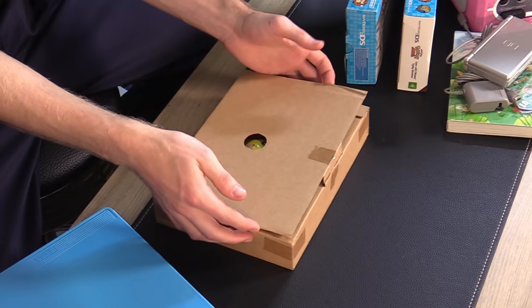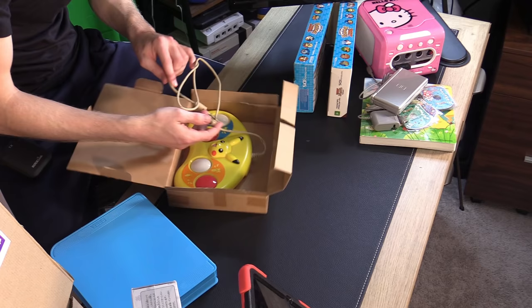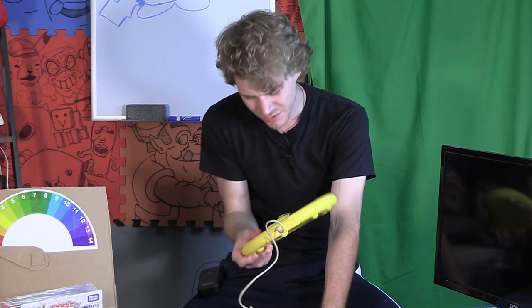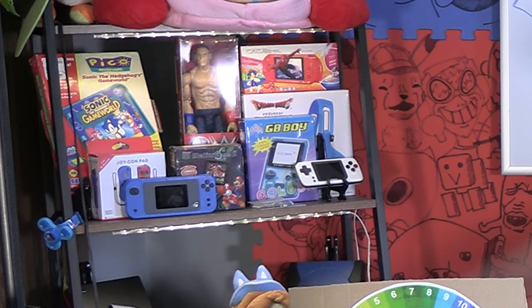This is a big controller. I can see why this would teach you how to spell. So, okay, now I could actually believe that this is a little older. This cord's not in the greatest shape. Actually, it looks like it's made of hardened caramel. 2004. This was GameCube era? I like the Pico, but was you doing that in 2004, Sega?